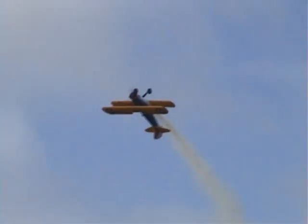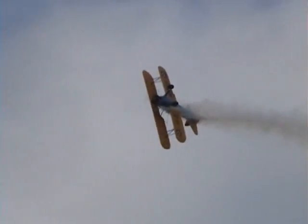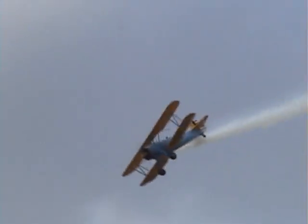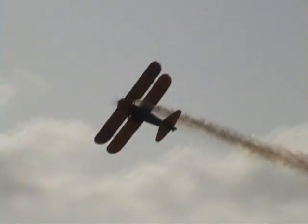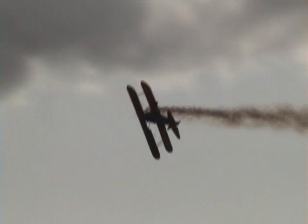The Boeing Stearman is what it was. The Model 75, known as the Kaydet, K-A-Y-D-E-T. There were three different models of the same airplane, depending on whether it was a Continental, a Lycoming, or a Jacobs engine. Now listen to the engine here.